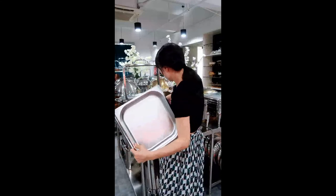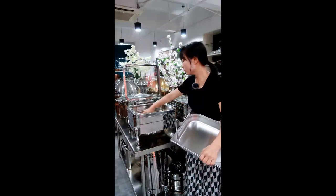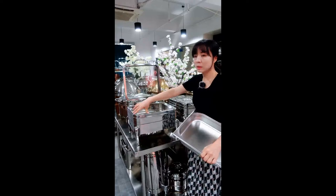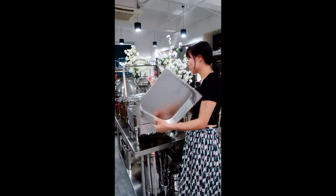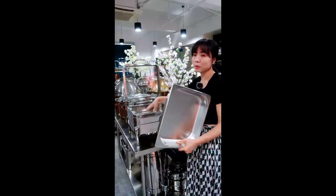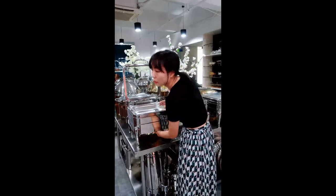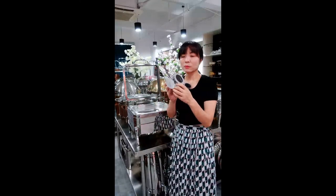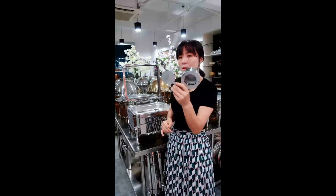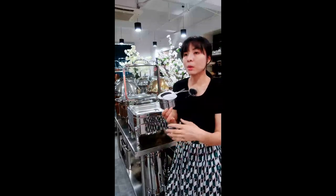Inside, this is different from the ones before. You can take out this food box and put hot water here to keep the food warmer. It also has a button and a smaller fire stove. The design is the same: you light a candle to keep the water warm, so the food stays warm for many hours.